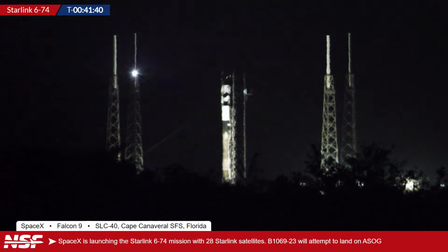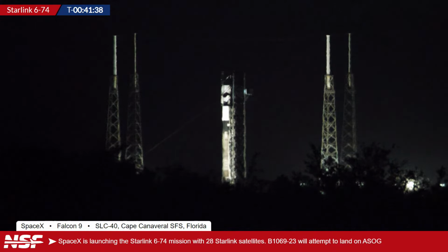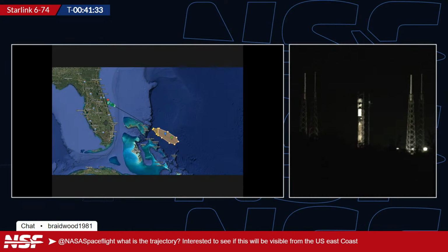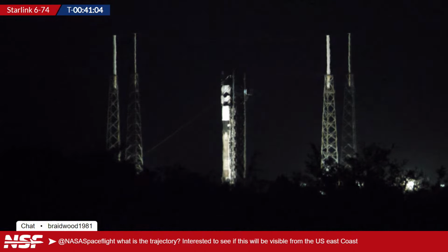We got a question here asking, what is the trajectory for tonight? Interested to see if this will be visible from the East Coast. So, here you can see, as Sawyer mentioned earlier in the broadcast, tonight's flight is going to be flying to the southeast out of the Cape, which unfortunately means that if you live further up the East Coast, like maybe in northern Georgia or in the Carolinas and even further north, you're most likely not going to be able to see tonight's mission. Normally the missions where we do see them, if you live, like me personally, in North Carolina, the nights where we see these Falcon missions fly is whenever they fly to the northeast out of the Cape.